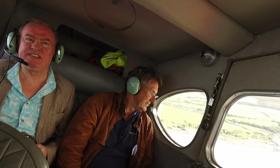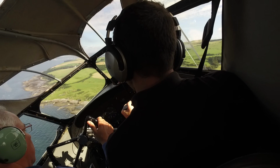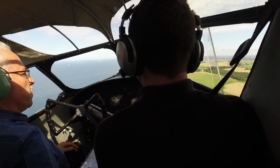I found that in the turns this aircraft needed a lot more rudder than I'm used to, and through that tiny stick on the right hand side needed quite a lot of pressure. It's a nice stable aeroplane to fly.